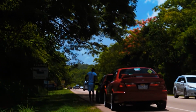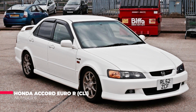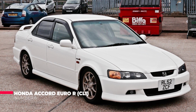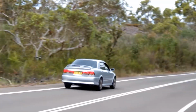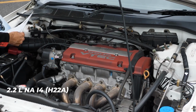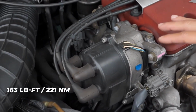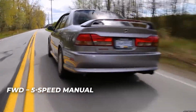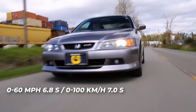For the drivers who still heel-toe at stoplights, there's the Honda Accord Euro R. Chassis code CL1. This is the grown-up Type R, same energy, less noise, more sense. A 2.2-liter H22A red top, around 220 horsepower, and 163 pound-feet, paired to a close ratio 5-speed, factory helical LSD, and Recaro seats straight from the factory.